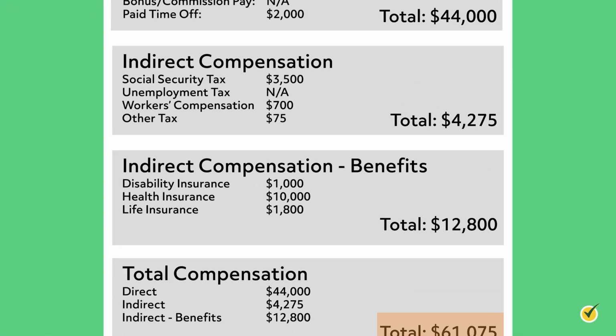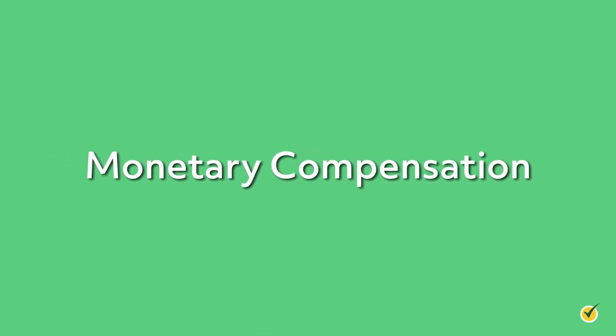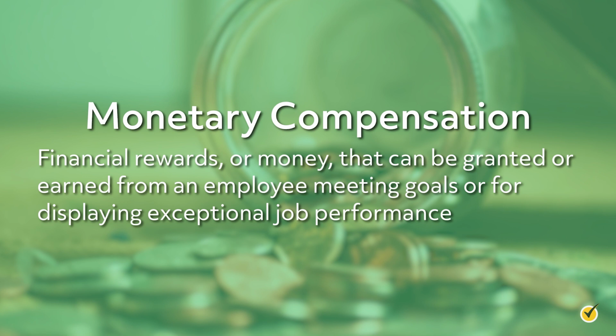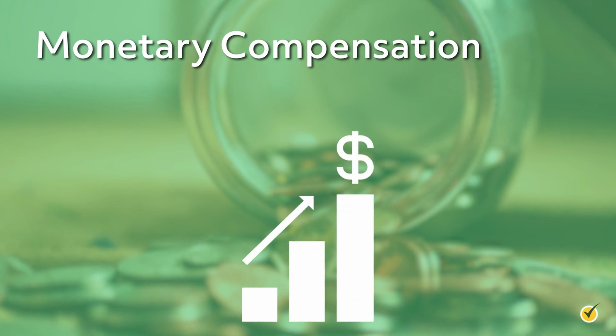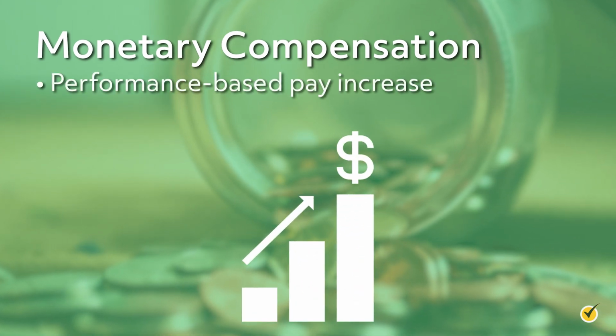The overall purpose of a company designing a total rewards package is to point out both the monetary and non-monetary compensation plans and benefits. We're going to start with monetary compensation. Monetary compensation is exactly that: financial rewards, or money that can be granted or earned from an employee meeting goals or for displaying exceptional job performance. We all know about how you can receive a pay increase after receiving a performance appraisal. This is considered monetary compensation.